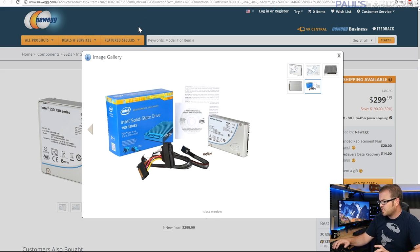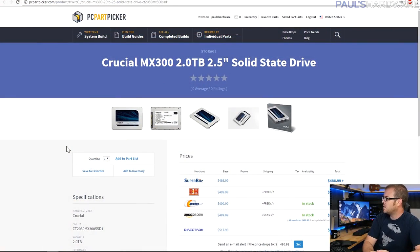Now, for those of you who are saying you should have gone with the Samsung 950 Pro, I hear you. That is a bit faster than the 750, but I can't fit that on this board because it's only got U.2, and I opted for the better overclocking and the sound rather than that. So that was a toss-up. That was definitely a difficult choice, but this is what I went with. So I'm stuck with it.